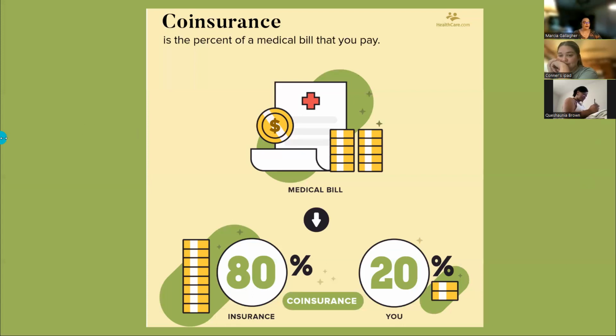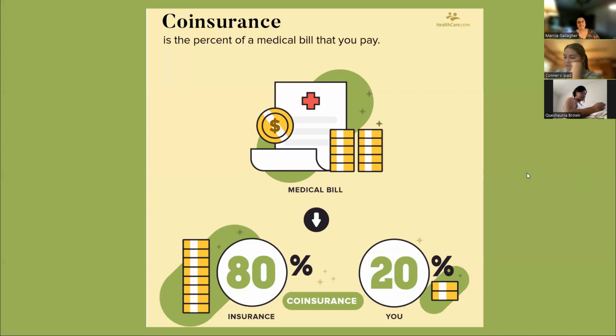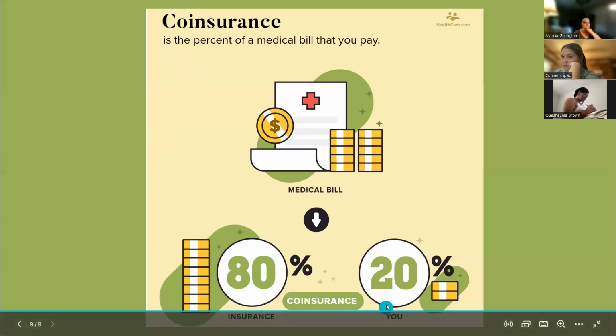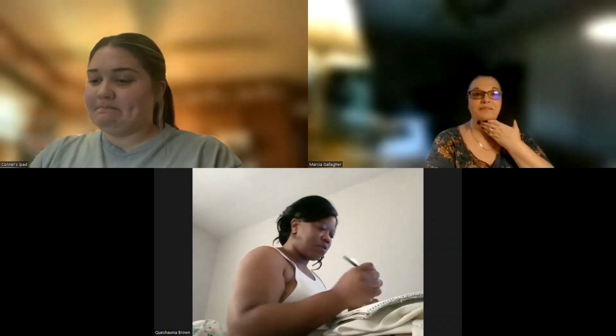So I want to make a point. Co-payment is the amount that you pay at the doctor's office for a certain service. Co-insurance is your percentage that you pay once you meet your deductible. And I like to differentiate between those two because the word co is in front of both of them, so you make sure that you know that there's a difference. Okay. Do you guys have any questions?